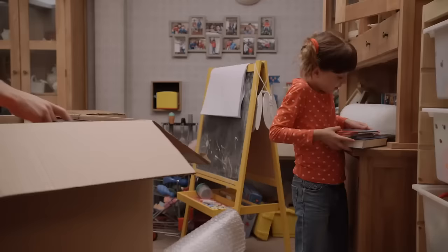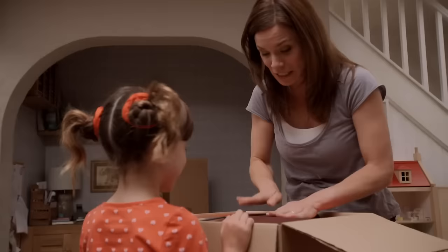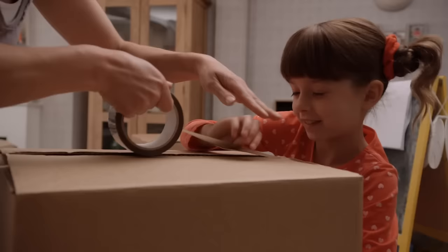Here you go, Mummy. Thank you. It's not much space for them. No, it's full now, isn't it? Mummy and I are packing all of our books into boxes, ready to move them to our new house. Should I hold them down? Yes, please. Can you hold the tape for me? Thank you, Topsy.